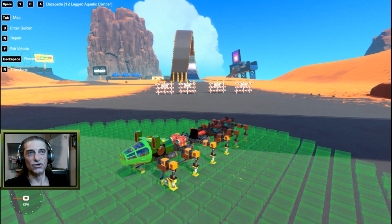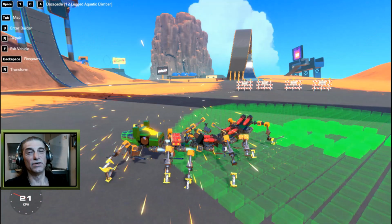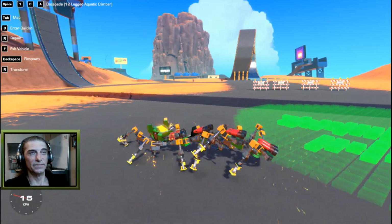I've been trying to build a creature like this that walks like this for a long time. And it was actually easier than I thought it was going to be.